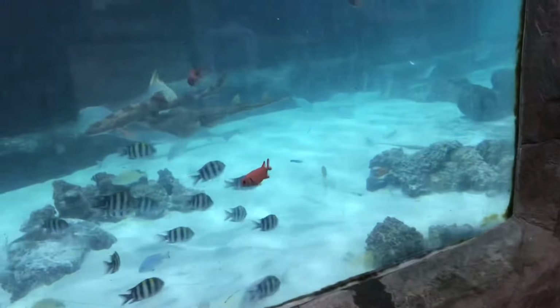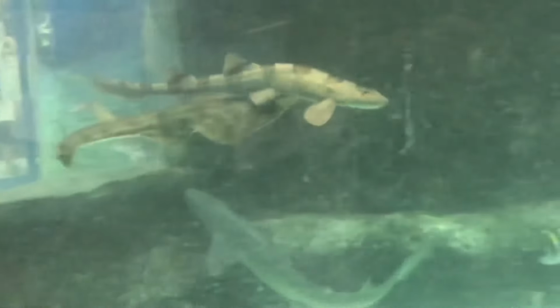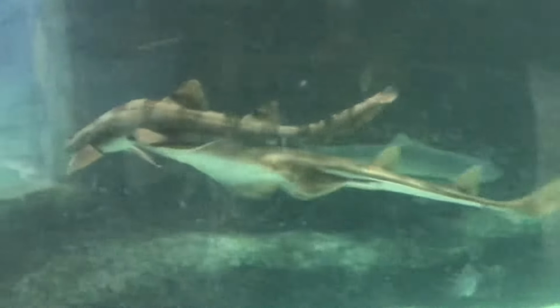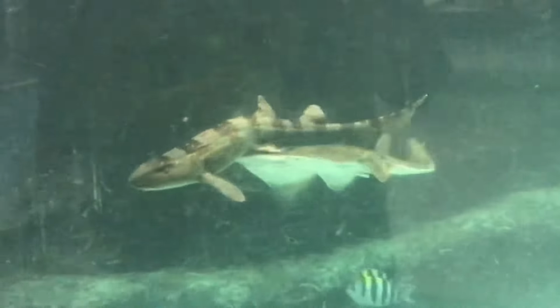Yeah, so we're on to the next exhibit, which is a huge saltwater aquarium. Let's check it out. Whoa, look at this massive fish tank. Oh, that looks like a bamboo shark with, I don't know if that's a sand shark or not, but I don't know what they're doing. Maybe they're doing the little, you know what I'm saying?